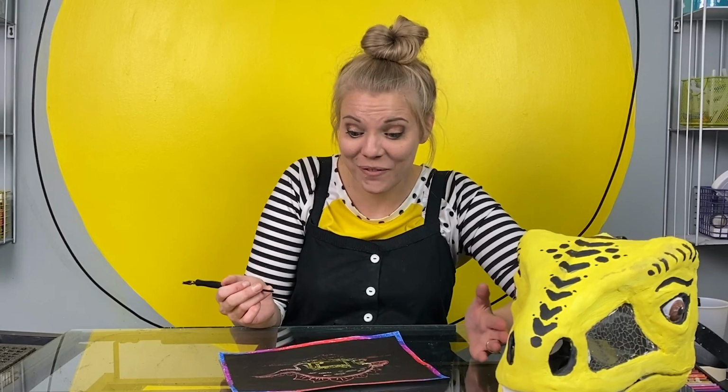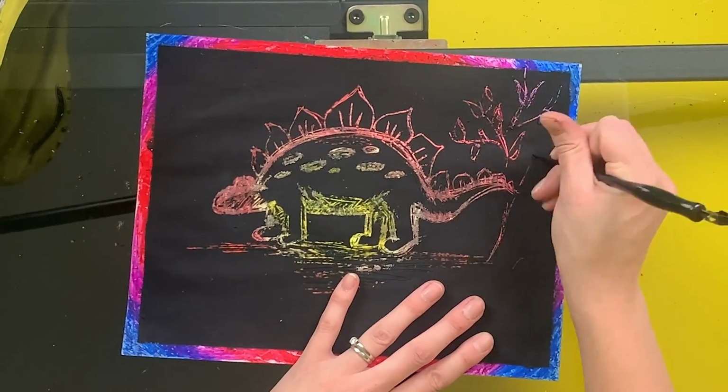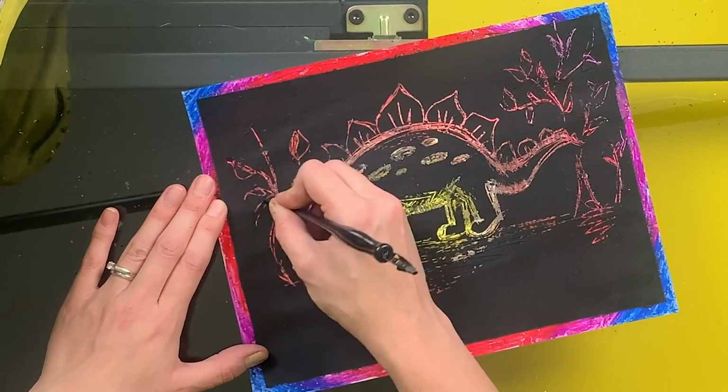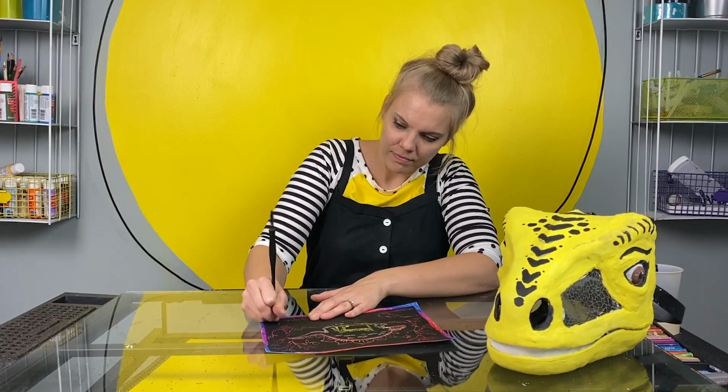This is so fun. Anywhere I scratched, the black came off and the color that we put down with the oil pastels came through. This is so fun. It's like a dinosaur dig because as we take stuff away, things are revealed. I love it. We made some really cool art together today.